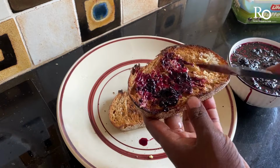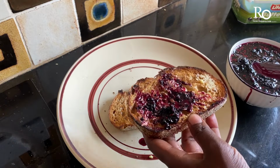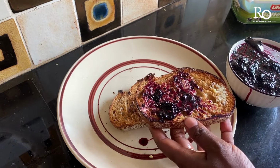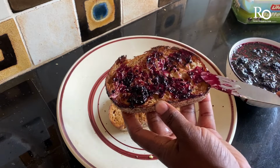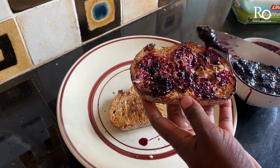So yeah, my jam is ready. I'm going to put some on some sourdough bread. I bake my own sourdough bread as well when I can.